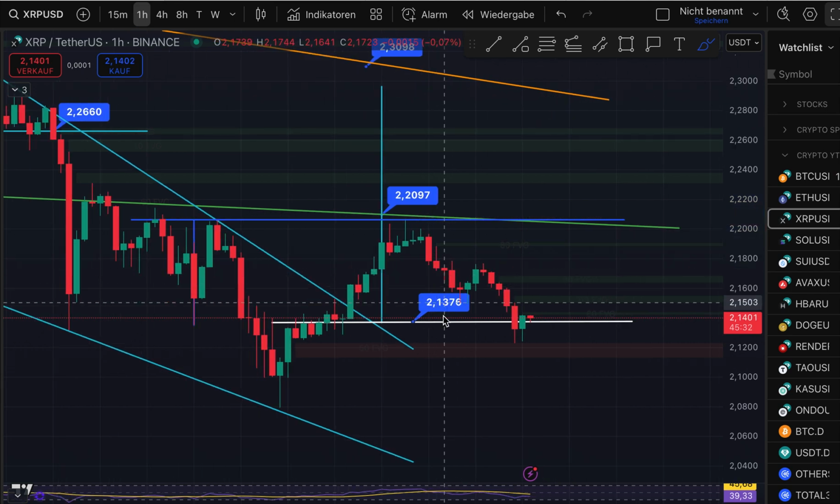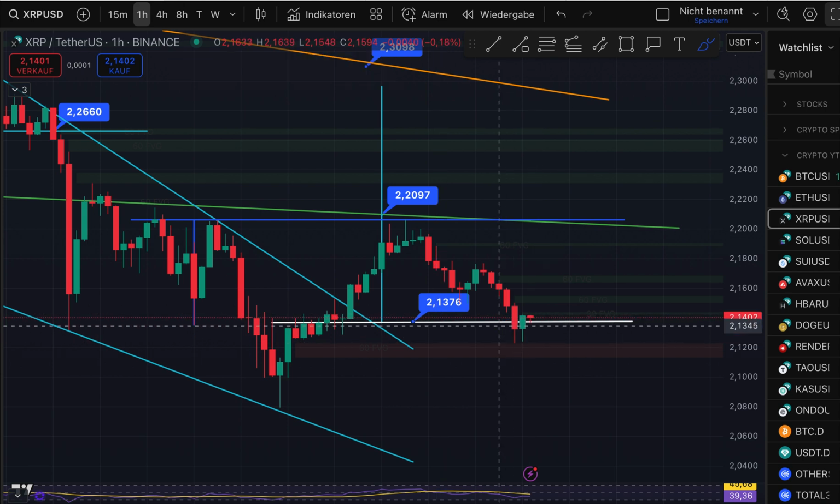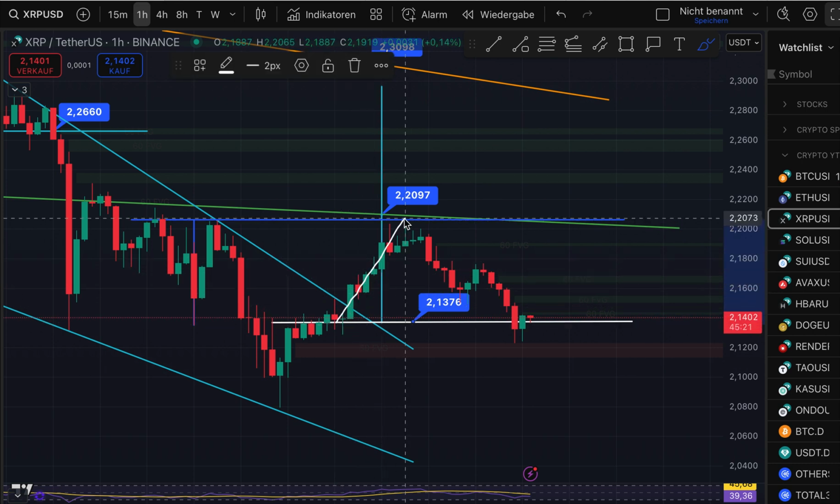So now we are at $2.13 right here. Do I want to take a long trade now? No, because we already made the gains with this push. So there are two scenarios. The first one is we made our gains. This is the bearish one. We made our gains, and now we are getting something like this.